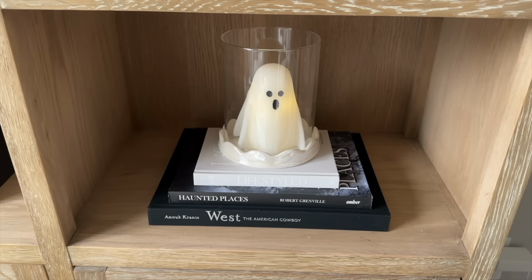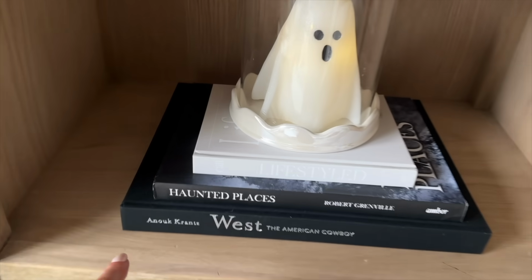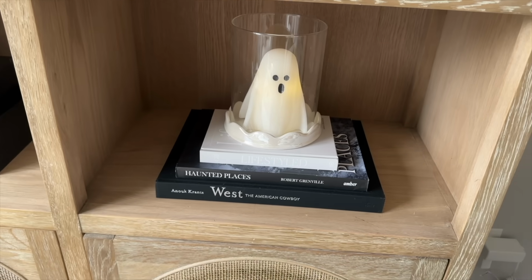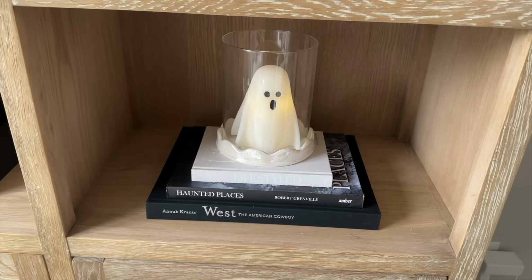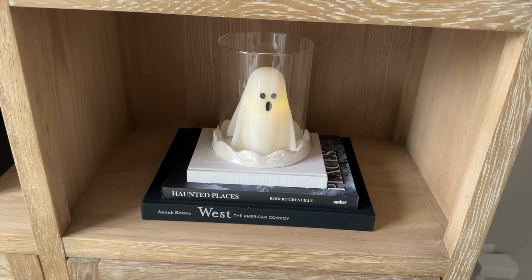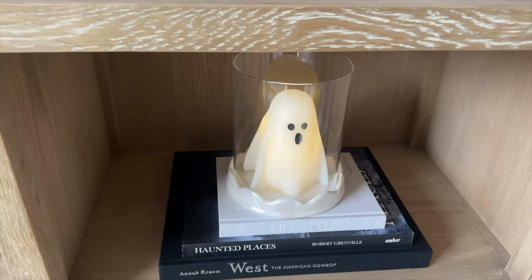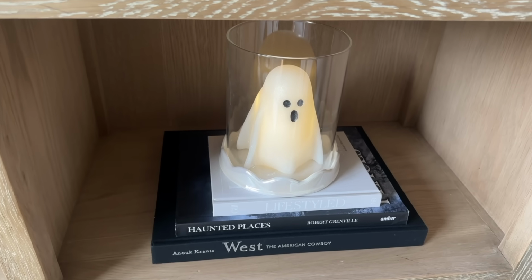And last but certainly not least is this little ghost, and he is on a stack of books. Now, I really like this Haunted Places book. If you are into ghosts and ghost stories, that is definitely a must-have. Just so many interesting places that are haunted, and there are a lot of photos and things like that too. So it's a great book if you are a ghost enthusiast, but I thought it was only appropriate to add the ghost on top of that book.